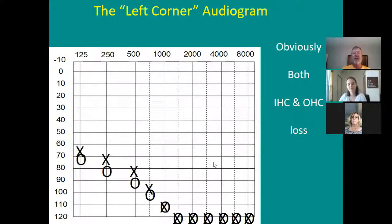Then you've got this guy here, left corner audiograms. Obviously both inner and outer hair cell loss. This person's going to have that nasal, that weird speech. He has that deaf beat. He doesn't know how to say high frequency consonants because he's never heard them. He has a left corner audiogram. Probably genetics, probably inherited from mom or dad. Maybe mom had rubella. Maybe that's how he was born.